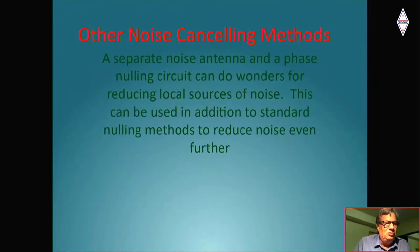Other noise canceling methods, and there are several devices that are commercially available for doing this, use a separate noise antenna and a phase nulling circuit. MFJ makes one, at least. I don't know how popular MFJ is in England, but that's one of our primary sources of accessory widgets for the ham shack. But anyway, these are very effective, and I've used them a bit myself.